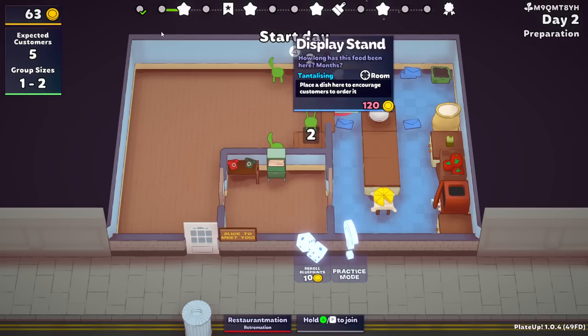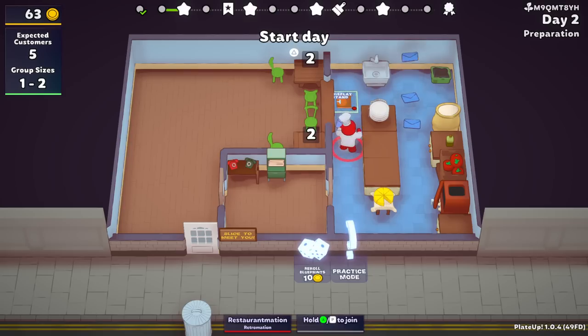That's really nice, the fact that we don't seem to produce any oil. Display stand. Place a dish here in order to encourage customers to order it. What about, like, you know, just a regular old cheese pizza? Research desk. Certainly tempting. Looks like it's a good thing to get early.